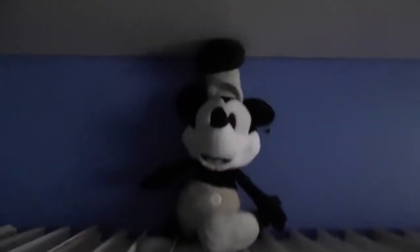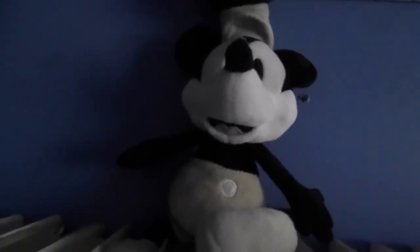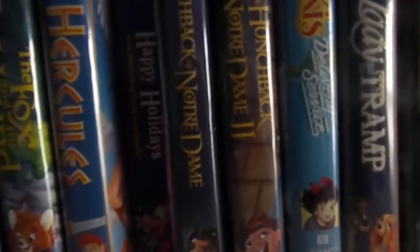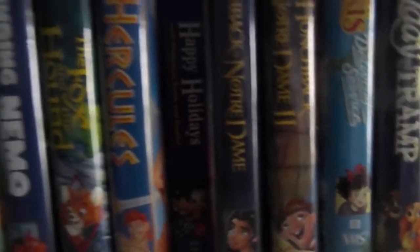Oh yeah. By the way, above that and Hunchback of Notre Dame 1 and 2, we have Steamboat Willie Mickey for the 90th anniversary. For those who saw my day 11 video of Autismus, I got that from my older sister, which I really enjoyed. Anyway, which I really like in the collection. So we have Hunchback of Notre Dame 1 and 2. I'll get back to that movie in a second.